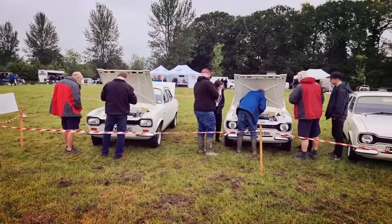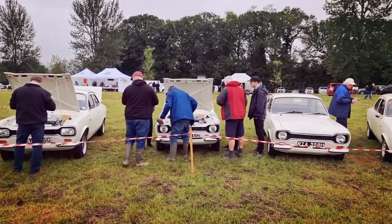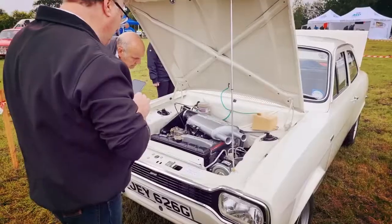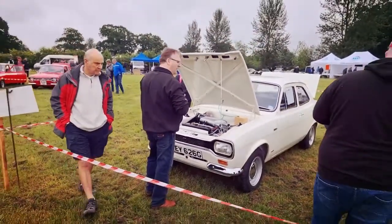Escorts were also available as a Lotus. Again, a nice rarity. Like the RS1600, again, rare. Today it's like hen's teeth. I remember years ago going to buy one of these for £5 and it'd only done something like 20,000 miles from brand new, in a shed. Should have bought it. They're worth nearly up to £100,000 now.